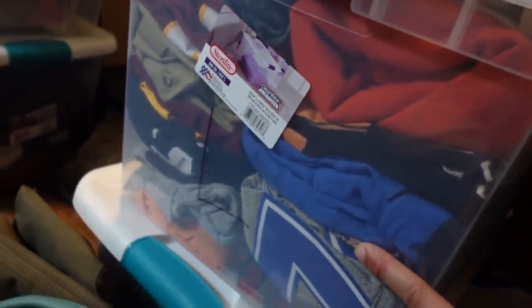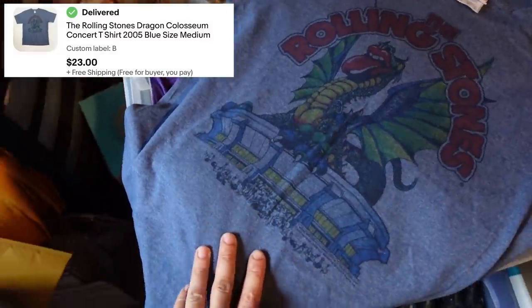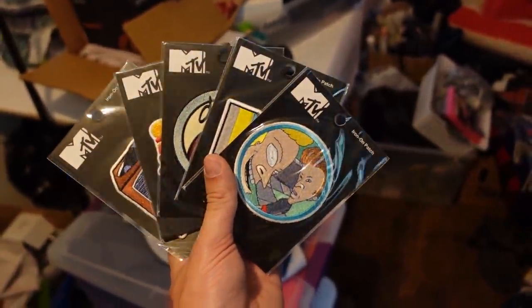Back to the bins, we got bin L here, my current working bin. There's a pair of shorts in here that I just sold. These right here are some Magellan cargo pants, the brand new with tags ones I picked up in Florida, sold for 15. This Rolling Stones reprint shirt sold for 23, a Roughwear dog vest for 45, and some MTV Loungefly patches for 13. Speaking of which, I have a ton of these in different varieties, so if anybody wants some or wants to work on a deal on some wholesale, let me know.